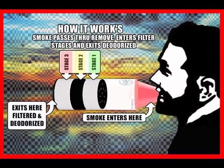How's it work? It works sort of like a car wash. Remember when you was a kid, your dad took you down to the car wash, and you watched the car go from one end to the other? Same type thing. Smoke enters in one area, goes through three stages of cleansing, and comes out fresh.